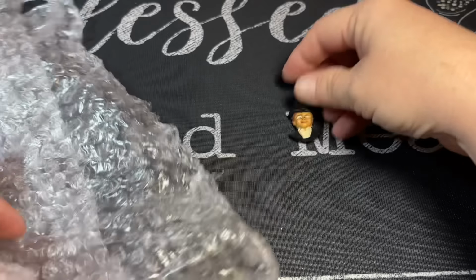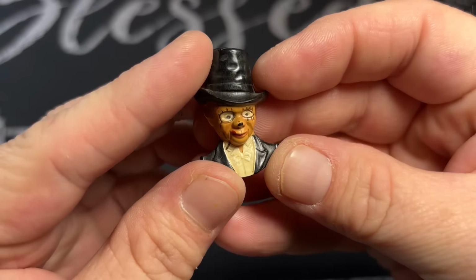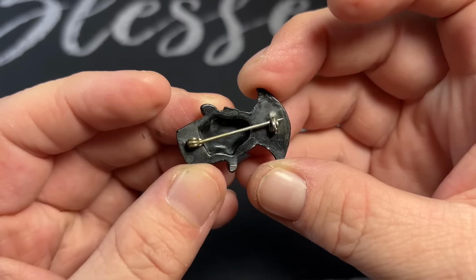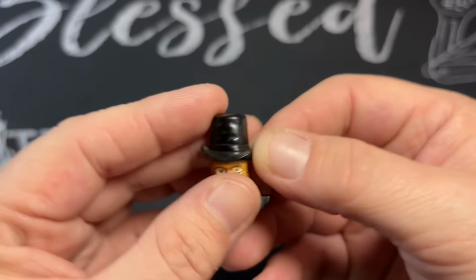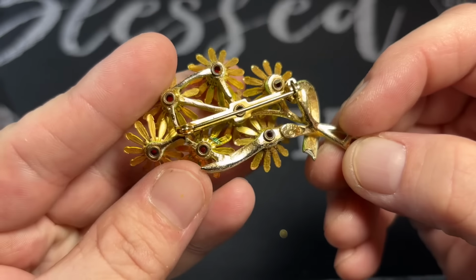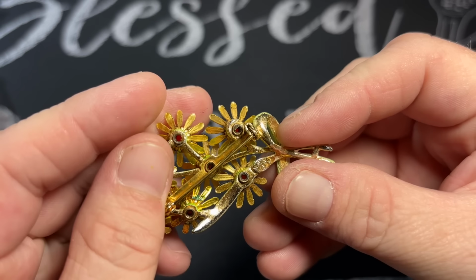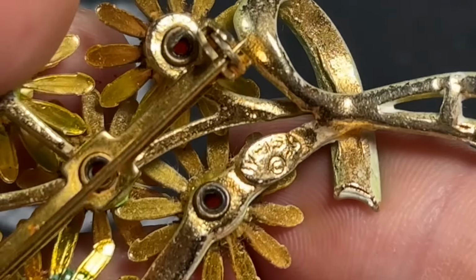Oh, he's sweet. Let's look at one at a time. Look how cute. So he's made of, don't know, maybe some sort of acrylic or plastic. So sweet. And then we have this. She's gorgeous. She's signed. She's signed Weiss. Well, how about that? Does that say Weiss? It does.